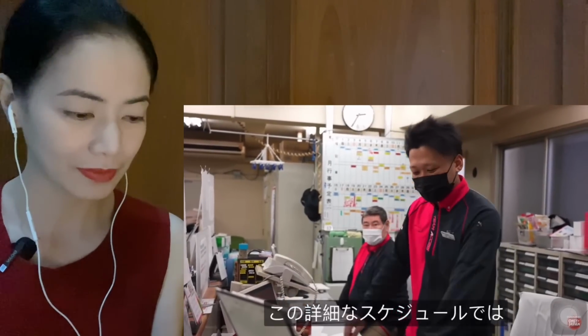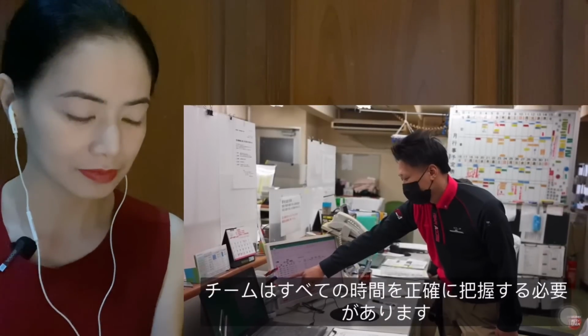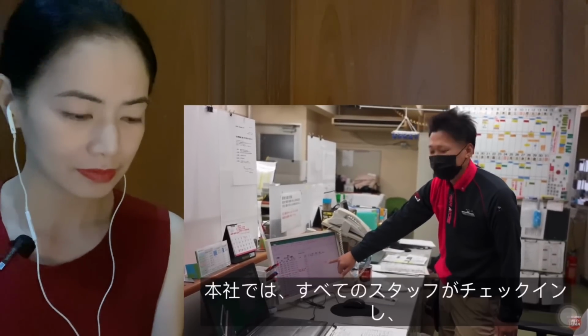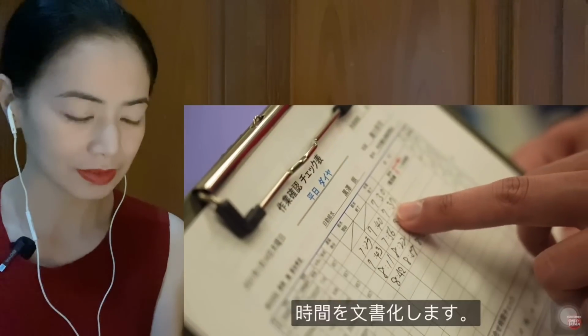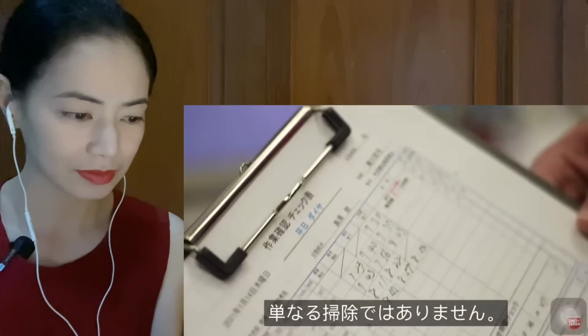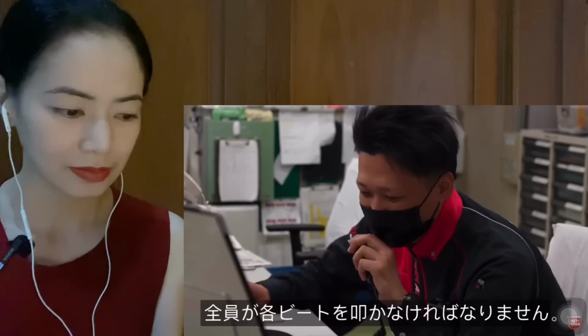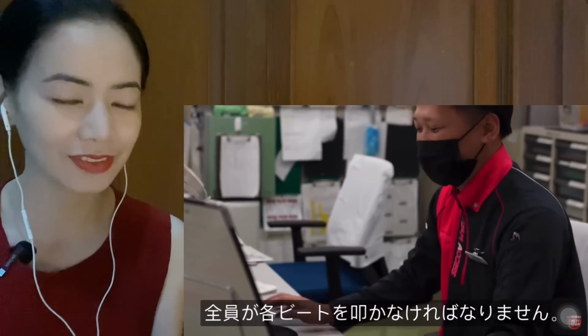You can see on this detailed schedule train arrivals and departures, and the team needs to have everything timed to the minute. At HQ, every staff member checks in, the time documented. It's more than just cleaning. Every task is a challenge they prepared and practiced for. Like a sheet of music, everyone has to hit each beat.